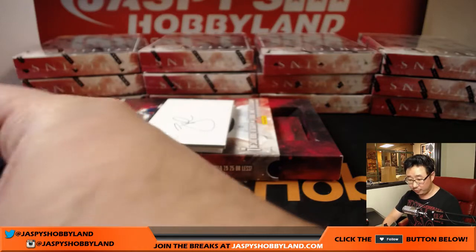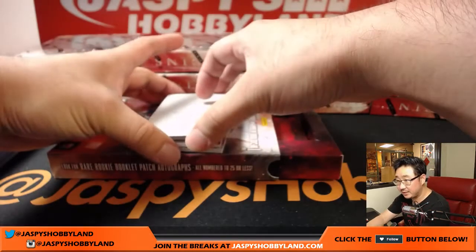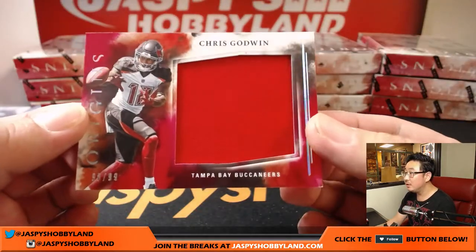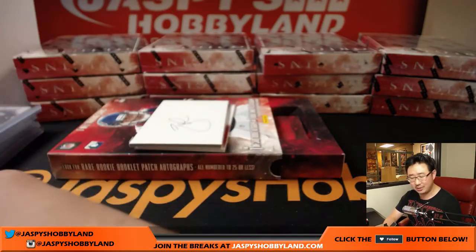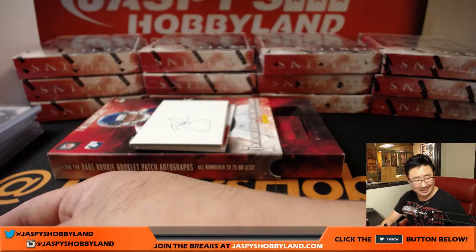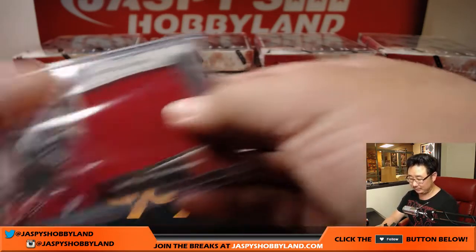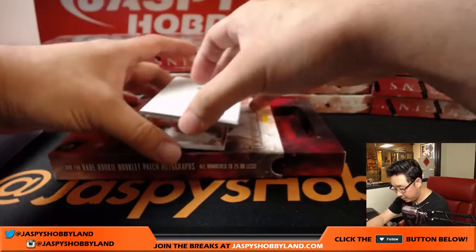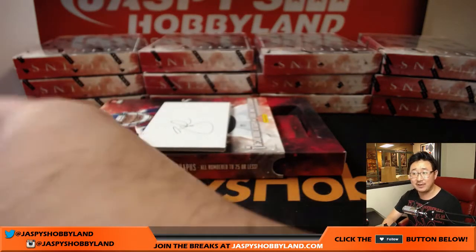That goes to the New York Football Giants. And Mark, your hits. Chris Godwin, 98 out of 99. Jumbo relic for the Buccaneers. I don't know why I said Saints. Clearly not the same. Scott V with the Buccaneers. The autograph is Jeremy McNichols, another Buccaneer. It's another one for Scott V.